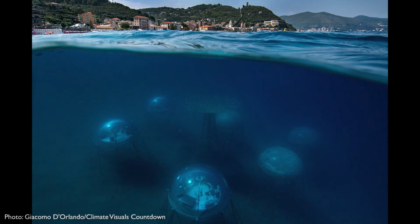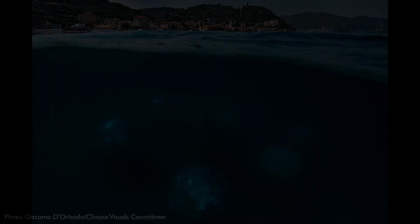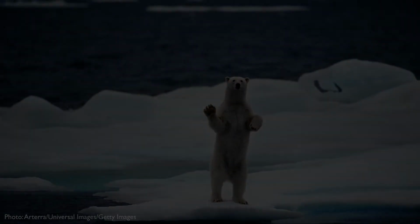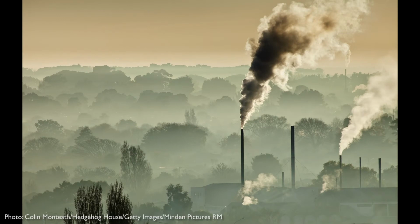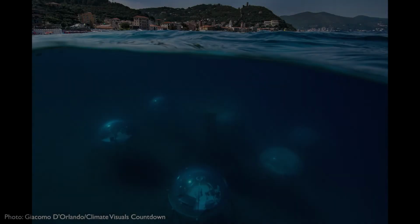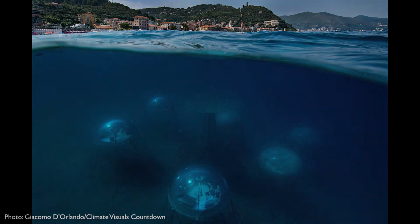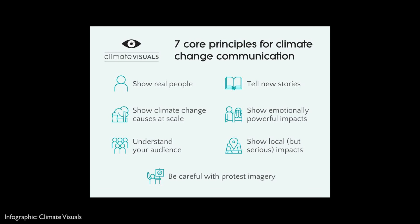climate change. They want us to get beyond the stereotypical image of a polar bear floating on an iceberg or belching smokestacks. And instead, what they want to offer is not just a group of images that depict climate more creatively, but they offer 7 principles for effective visual communication about climate. And these principles are based on research.